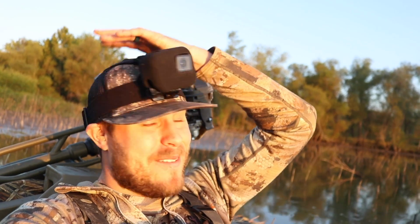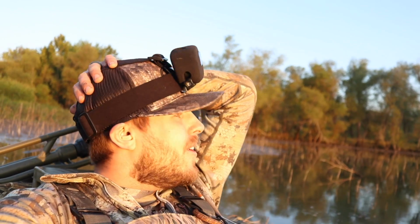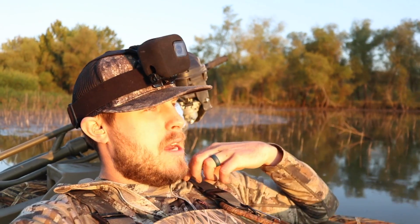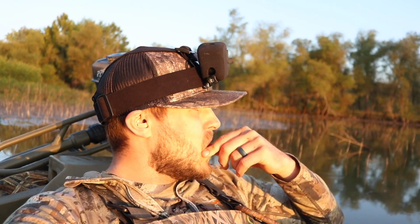That second group came out of nowhere. I'm glad I had shells in my gun at that point. Holy smokes. For the first two, I was busy messing around with this thing because it got caught in one of these loops and I didn't want that. Stupid reason, but that's how it goes.